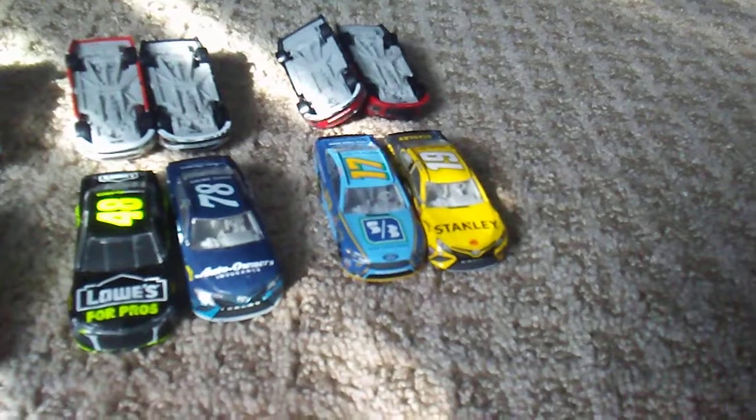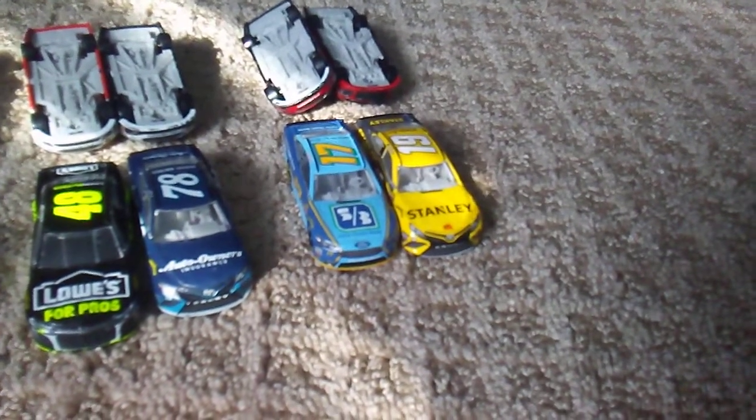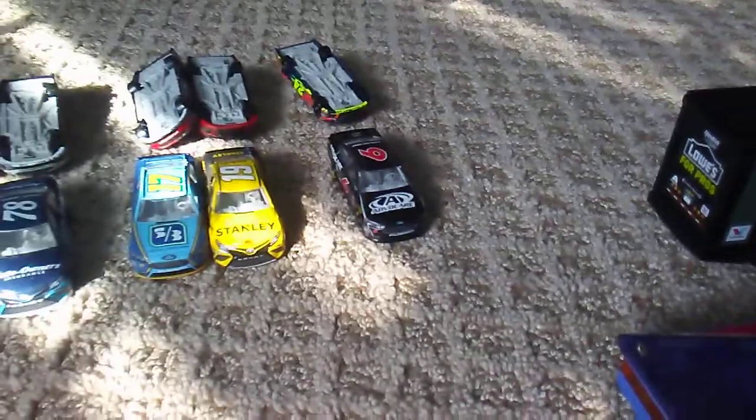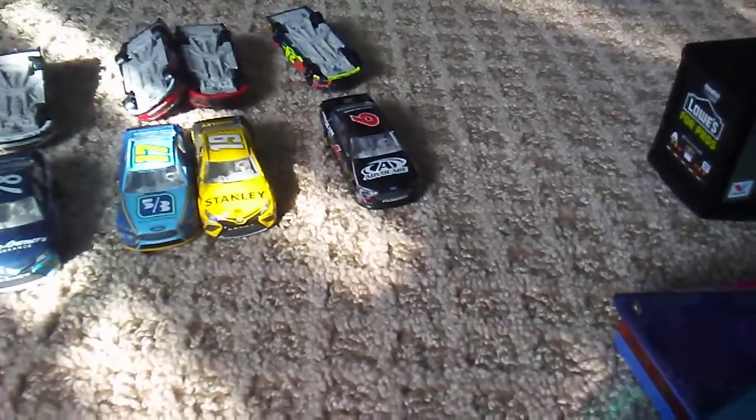Next, we have the 3 of Austin Dillon and the 19 of Daniel Suarez. And they're off. And it's a really close race, but the 19 barely takes it. The 19 barely edges out the 3, as the 17 will be playing the 19. Next, we have the 6 of Trevor Bayne and the 24 of William Byron. And they're off. What the heck? The 24 loses? I thought the 24 would win it. The 6 somehow moves on. Wow. Big upset there, as the 24 is like my fastest car, and yet it spins and loses in the first round. Shocker. Next, we have the 9 of Chase Elliott and the 5 of AAA Cup Series.